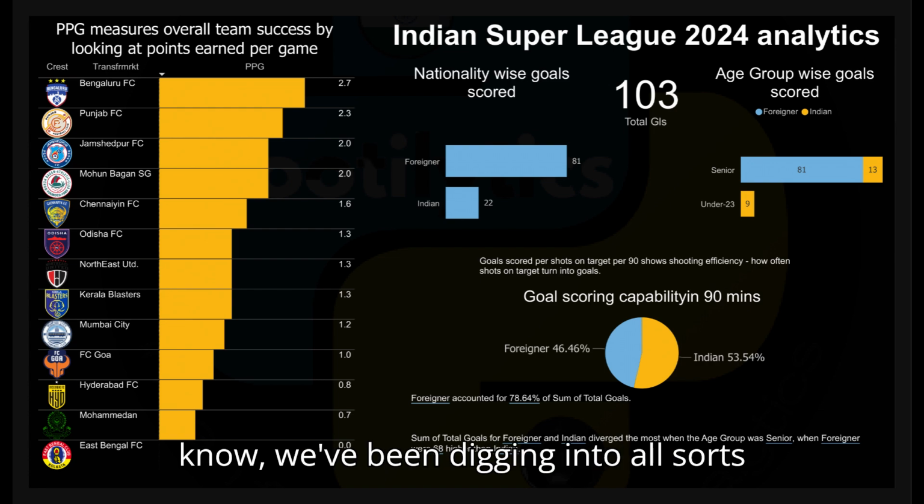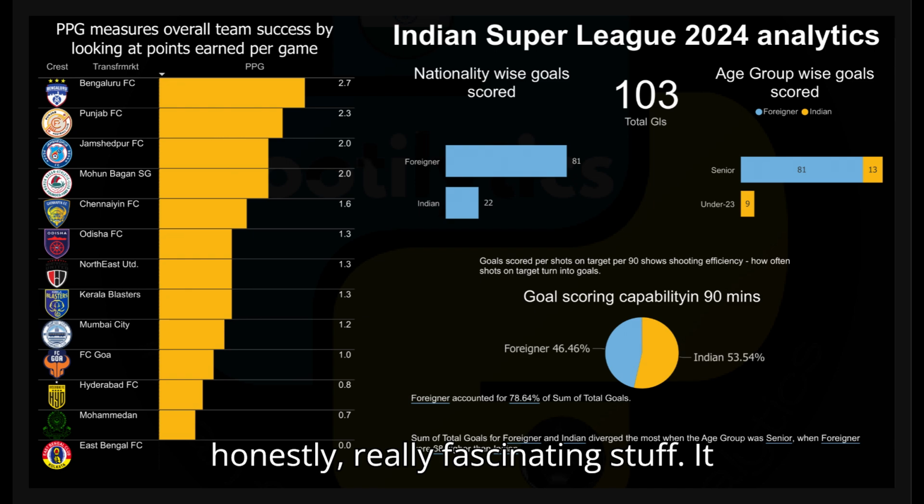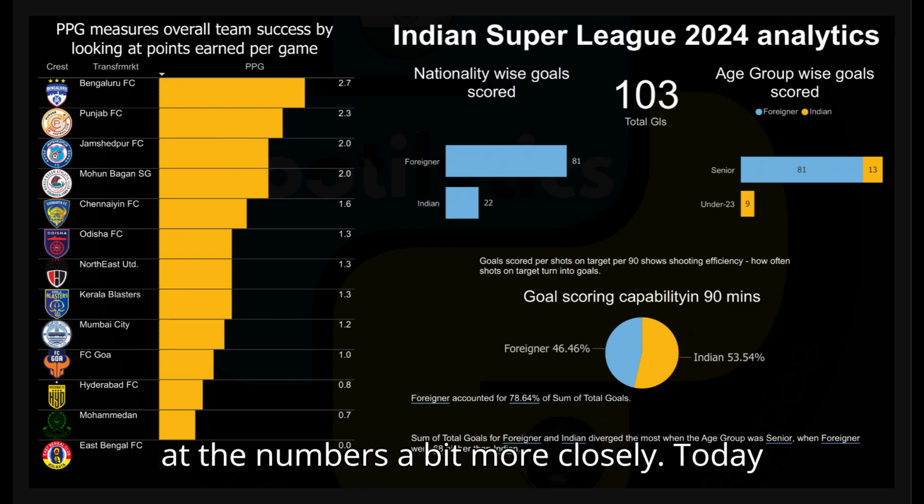You know, we've been digging into all sorts of soccer data lately, and some of it, honestly, is really fascinating stuff. It is, yeah. You find some really interesting stuff when you start looking at the numbers a bit more closely.